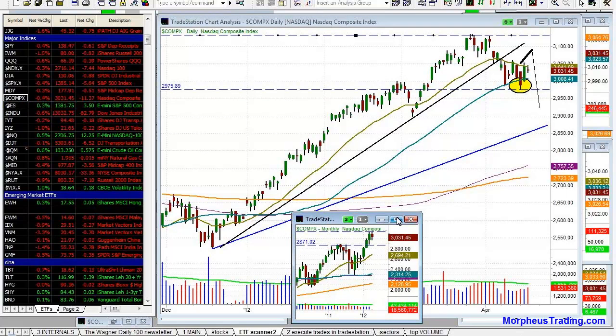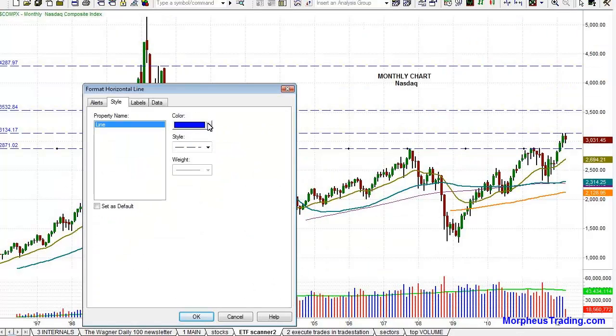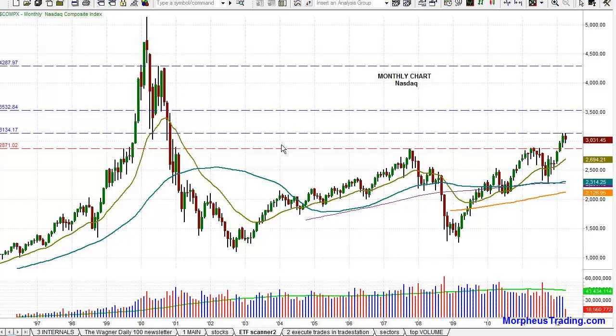is key milestone. Notice this line right here. All right, what's important about this red line is we broke above this resistance level, which took us to new 11-year highs on the Nasdaq. So we've broken through a very important resistance level that took us to an 11-year high, dating all the way back to 2001. So that's very important, a very bullish signal from the Nasdaq.